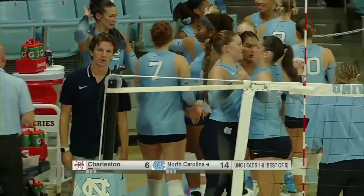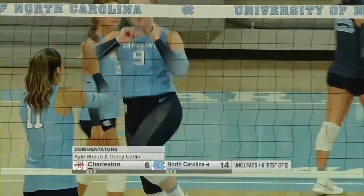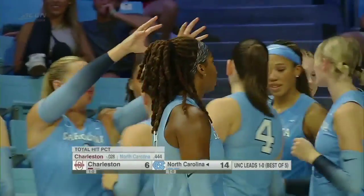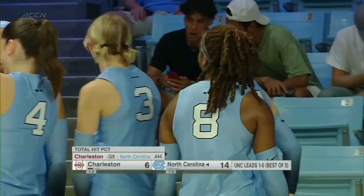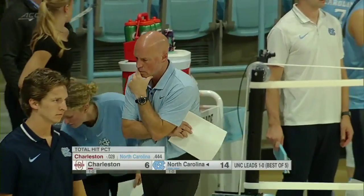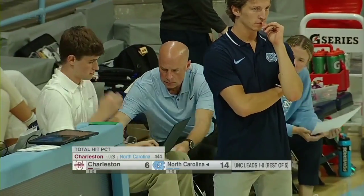Alongside Corey Carlin, I'm Kyle Straub, and when we talked with Carolina's head coach, Mike Shull, he told us that from year 1 to year 2, the thing he wants to see the biggest improvement in is hitting percentage. He wants to be more efficient. And you look at that right there, Carolina doing exactly that, now 4.5 sets into the season. It's pretty incredible what they've been able to do in this short sample size in the first weekend.